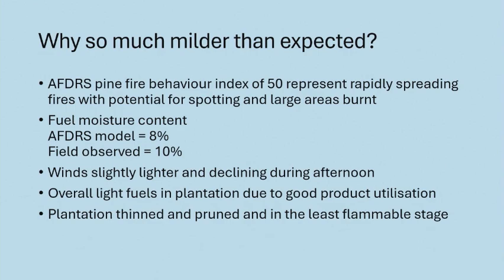The fuel moisture content, and we actually collected samples of moisture content of the litter on the day, was a little bit moister than the model expected. So our field samples are around about 10% moisture content, whereas the model was expecting about 8%. That would cause a slightly slower fire, but not on the scale that we saw. Again, the winds were slightly lighter and declining during the afternoon, but not orders of magnitude different.